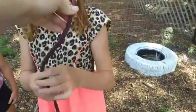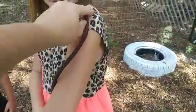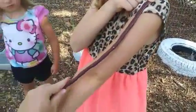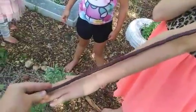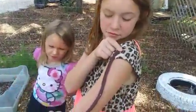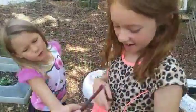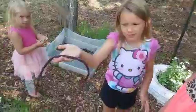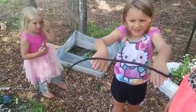We got our first noodle bean the other day. Hold up your arm. Hold it up here. It's a big yard long bean, huh? This is our first ever noodle bean. You wanna see it? Our first ever noodle bean. What do you got, Jara?